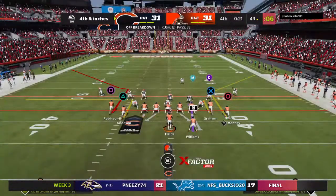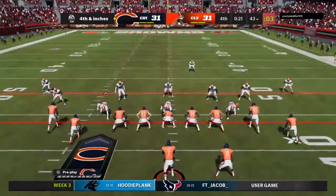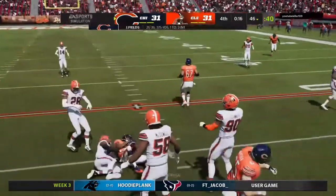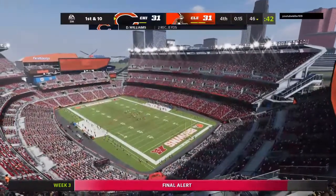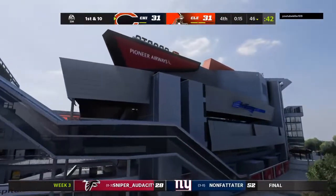Fourth quarter, and they're going for this thing on fourth down. Here's Fields. And that's caught by Williams. And they will get the conversion on fourth down to stay alive, but time, not an ally. They only got a couple, but a couple's all that they needed as they convert on fourth.